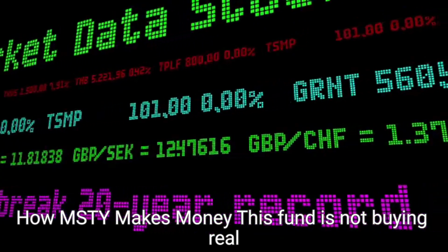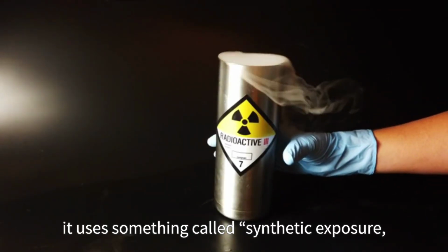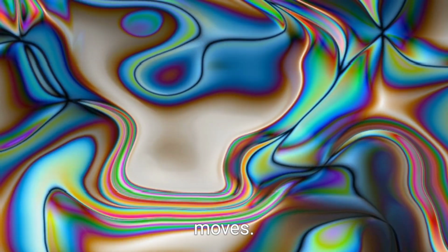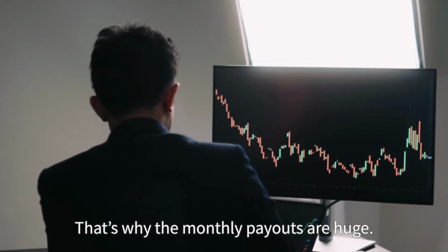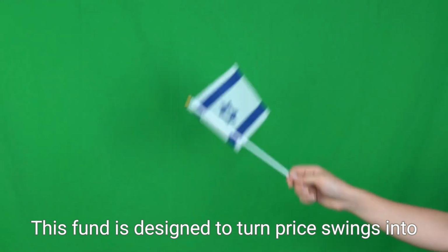How MSTY makes money: this fund is not buying real MicroStrategy shares. Instead, it uses something called synthetic exposure, which means it uses contracts that copy how MSTR moves. Then it sells options on that stock to collect cash each month. The more that stock moves, the more it gets paid. That's why the monthly payouts are huge. This fund is designed to turn price swings into income.